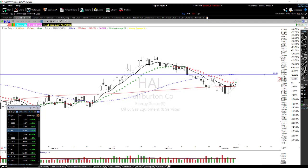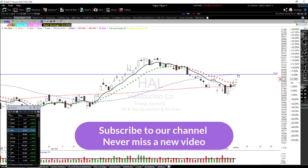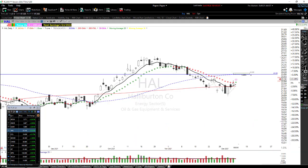Looks like we're headed to the 200 period moving average. We're getting a little bit of resistance here. I'll have to reevaluate the trade at this level, so I'm just going to put a little mark right there. I might even close it off here at the gap and then reevaluate the trade from there. So over the 50 period moving average, well, how about 25 up there for HAL?